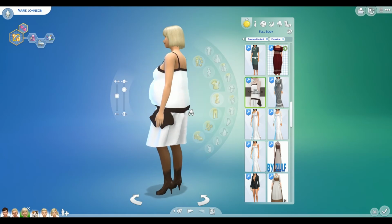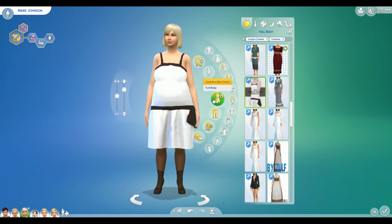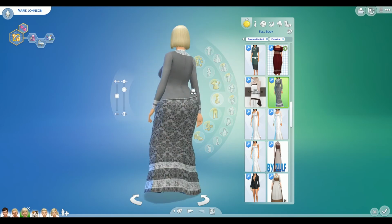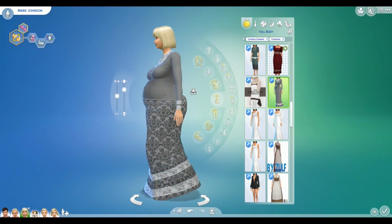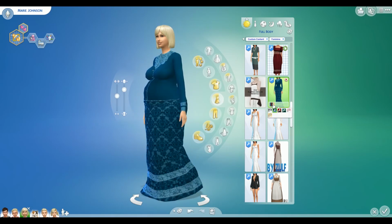It's not just her pregnancy that's throwing it off. It looks weird on others too. So I don't know that I'll actually wind up using that outfit too much. This one got a ton of use, as I'm sure you are familiar. Everybody wore this dress at some point or another. It comes in several different colors.